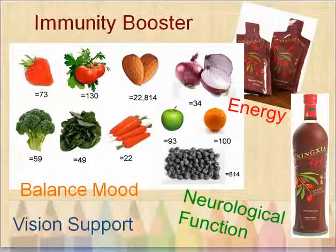So I know you're not going to carry 59 heads or pieces of broccoli to every sports game or every ball game that your kid goes to. You're not going to have 100 oranges in your bag to make your kids eat 100 oranges. But that's what the Ninja Red has. It does have the benefits of 22,000 almonds without the calories, let me tell you, for those of you who are watching your calories.